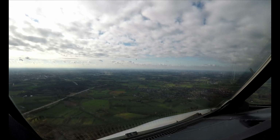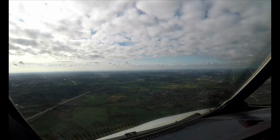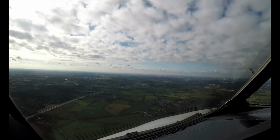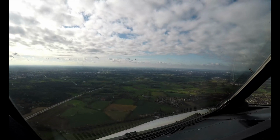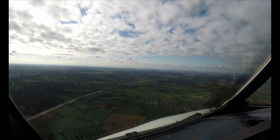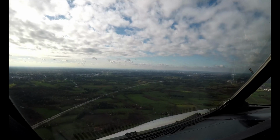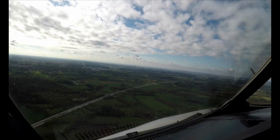And now it's time for some manual flying. Autopilot off. And now I have to deal with the turbulent air and the winds. Gear is down, flaps are full, because we are approaching 1,000 feet above the airport. And that's the point where we have to be established, so everything has to be done at this point.